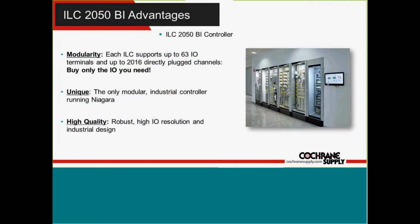So, just to try to summarize this a little bit more, what are some of the things that we bring into the world of Niagara? The ILC 2050BI has really 3 key benefits. One is this idea of modularity. You can have I/O terminals connected directly to the ILC 2050BI. If you look at our highest I/O card for digital inputs and outputs, you can have up to 2,000 signals connected to a single controller.